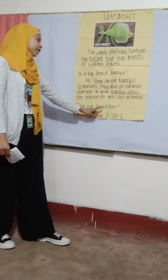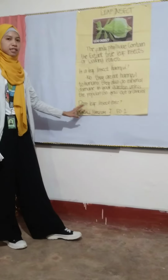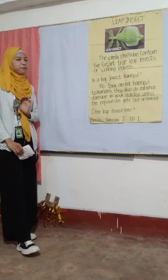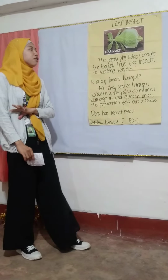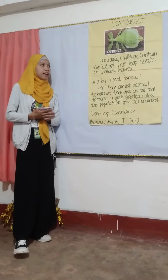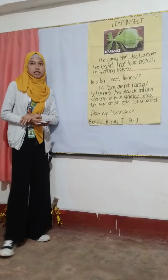So, does a leaf insect bite? Of course, because they have a needle. So, they bite unless they feel threatened. The bite of the insect leaf is also not very painful, just like mosquito bites. So, that's all.